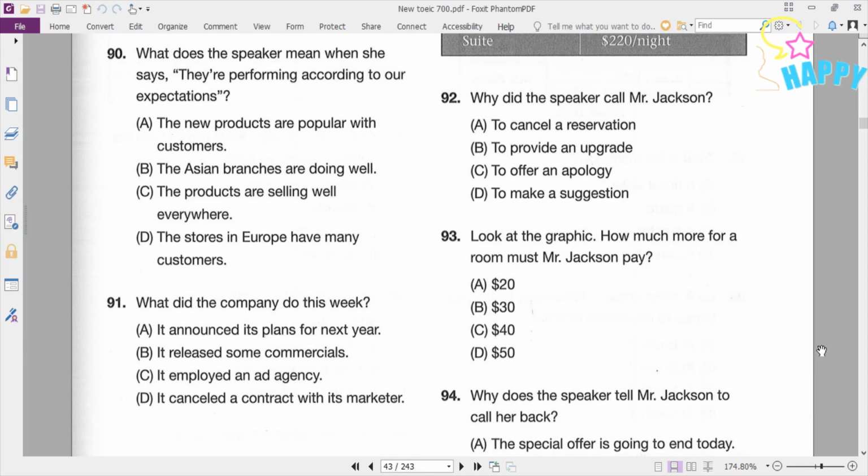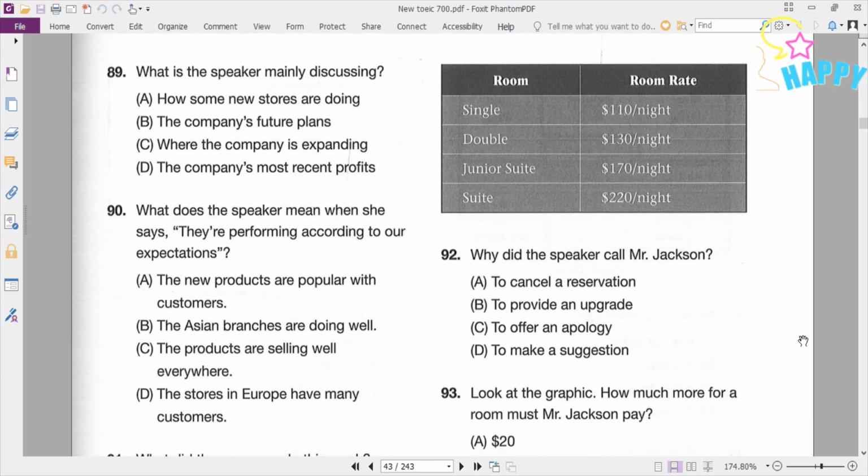Questions 92 through 94 refer to the following telephone message and price list. Good morning, Mr. Jackson. This is Cynthia Watson from the Two Towers Resort. We received your email regarding your desire to book a double room with us. Unfortunately, the weekend you intend to stay with us is extremely busy because we're hosting a conference.